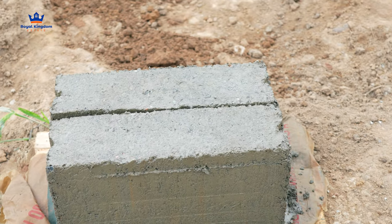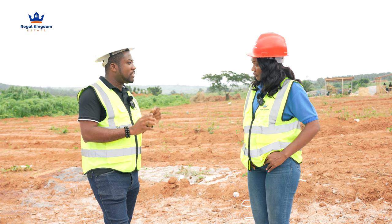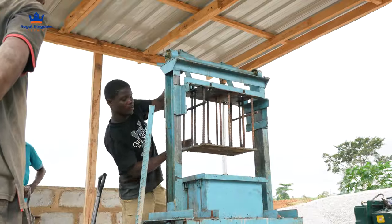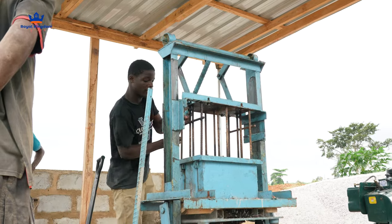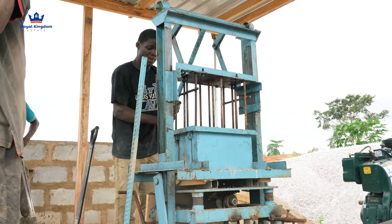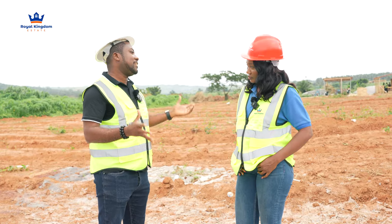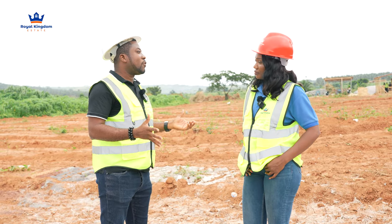If things go wrong, what happens? Clients will only look at what is wrong. So we're looking at, why don't we build a block factory, to make sure that we are aware of the materials we are using, they're not finished products, so that we are able to ensure the quality of blocks that we need for our projects.